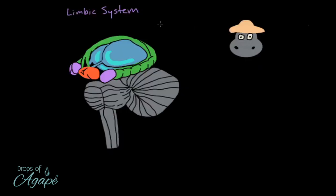Now, before I get into the nitty-gritty, so to speak, I want to give you a quick overview of what structures we're going to talk about and how you can easily remember these structures through this little cartoon of a hippopotamus, and he's wearing a hat. Now, why is this hippo wearing a cool hat? Well, it's my way of remembering the four most important components of the limbic system when it comes to emotion.